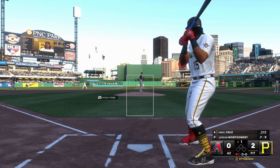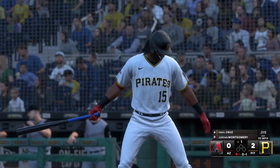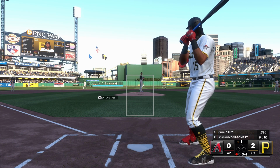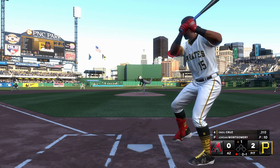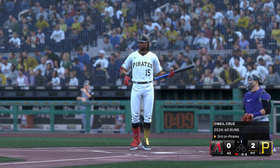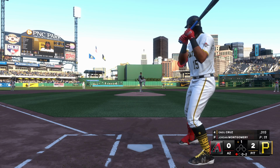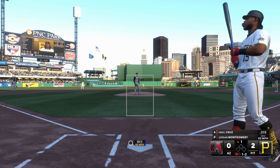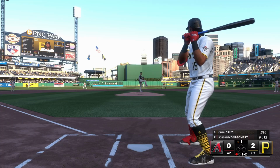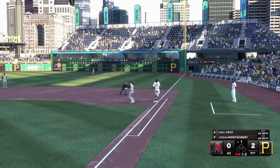Here's O'Neill Cruz. Comes into this one with the seventh best batting average in the NL. There's a strike. One out, base is empty. Foul ball. That one misses in the dirt. That's to third. Throws to first in time.